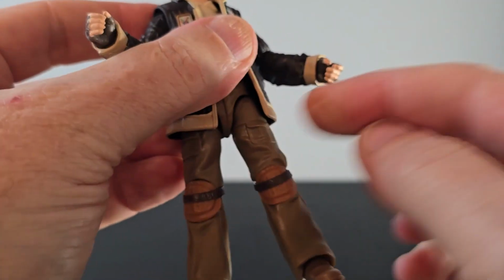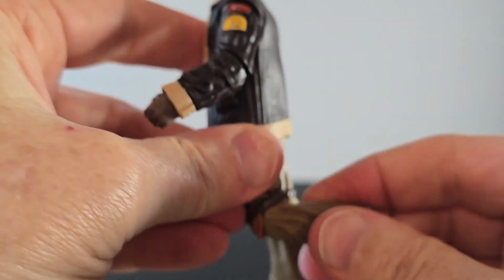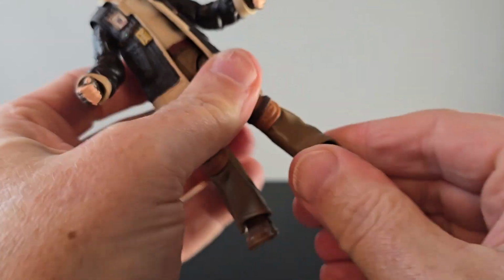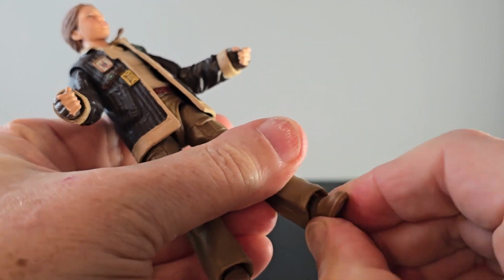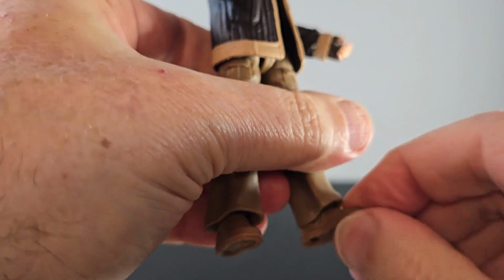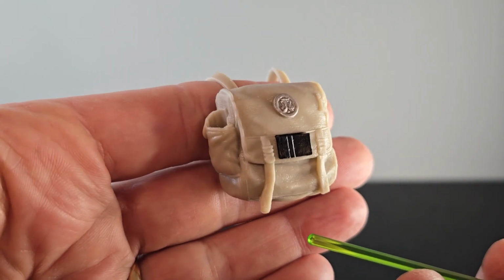Okay, some rotation there. Knees, oh, come on, super tight. Golly. Just a hair past 90. Okay, not terrible. Man, that's tight. Swivel there, and then again, she has some swivel down here at the ankle. Okay, some actual rotation. Feet down, nope, because it gets hung up on the pants. They don't go up much at all, and you do have some rocker at the ankle. So the articulation on Fern, it could be better, but for what she's going to be doing on the shelf, it's okay.